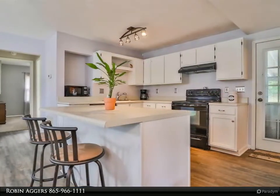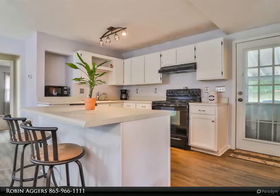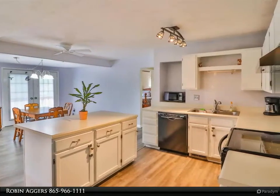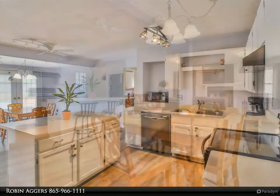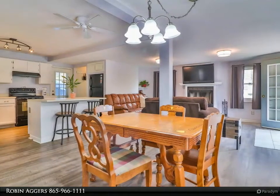The roof is less than 6 years young, the HVAC and water heater as well. Plus the seller is offering a home warranty. This home was built in 1960, but it is a strong, solid home with more potential for a new homeowner. Great location too.